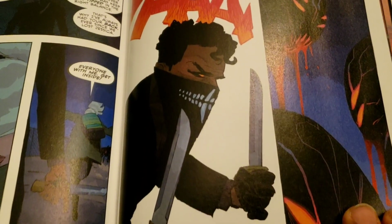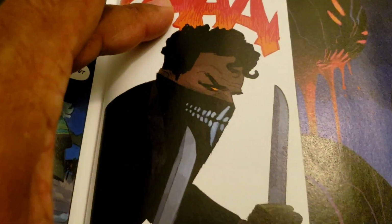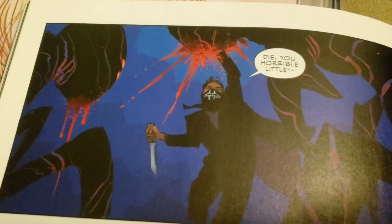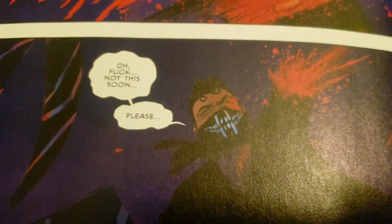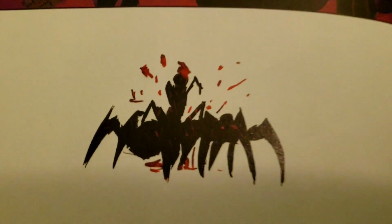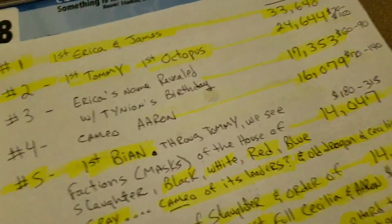All right, so this is Aaron facing off against the monsters. Looks badass, right? But on the next page, unfortunately for Aaron, he gets a good hit right there. But then his arm really gets sliced off, and then they just go to town on him. Oof. Dismantled, my friend. No more Aaron. Aaron didn't last too long in this story.